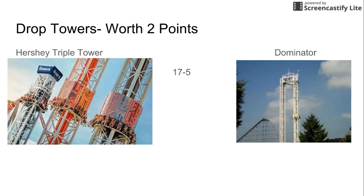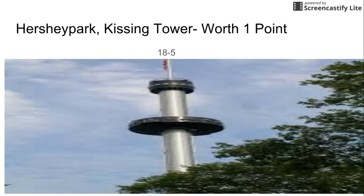Now, I really like what Hershey did this season. They did 3 extra drop towers for the thrills. But here's what I'm going to do. I'm not giving it to Hershey Triple Tower. I'm actually giving it to Dominator. Dominator is 200 feet tall, so that's why I'm going to be giving it to Dominator. Hershey's highest drop tower is only 189 feet. So that's okay. That's a little shorter than Dominator, but I'm going to give it to Dominator.